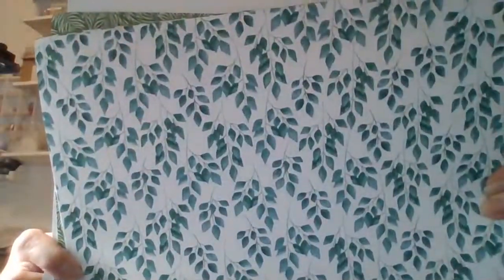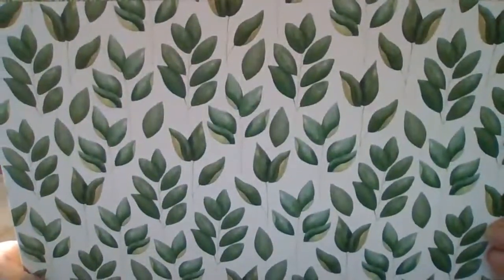We have to talk about designer series paper. I mean, look at this paper. It is beautiful, isn't it? So you get 12 sheets, 2 each of 6 designs. I will just move my face out of the way so you can see that. It's much prettier than I am anyway. Just gorgeous, gorgeous colors too.